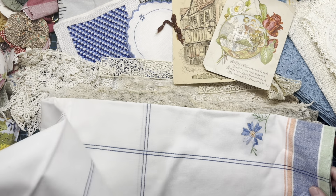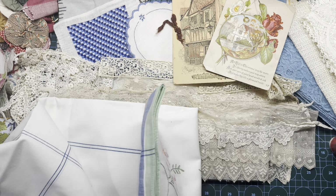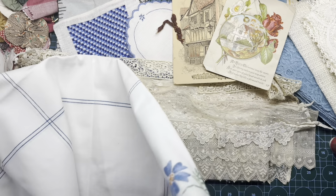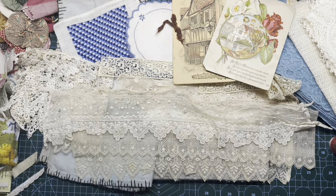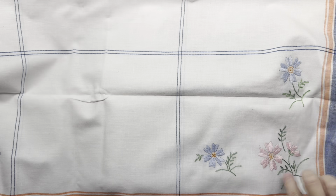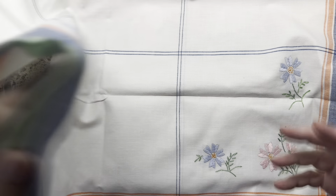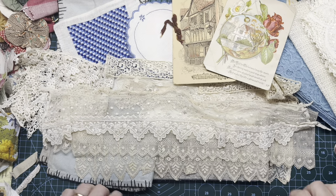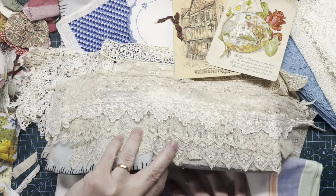Here is a tablecloth, a bit tattered along the edges, but the embroidery in that is beautiful. So it's got that on 4 sides. Isn't that pretty? Just like the embroidery, at a good price too. So put that down underneath.